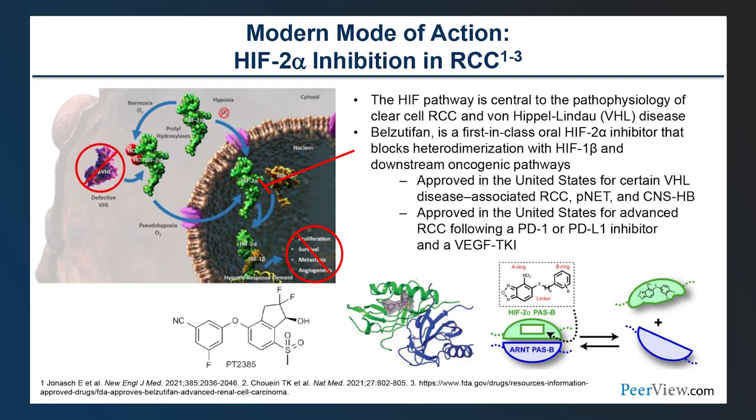It was for a long time thought that the HIF complex was not targetable because it's a transcription factor. And indeed, through careful work done actually at UT Southwestern, my home institution, there was a small molecule screen that was performed and a molecule that came out. The Peloton molecules, PT2385 was the first one in human, which basically clogged up the dimerization of HIF-2 alpha with HIF-1, and therefore did not allow the dimerization of the HIF complex and the downstream translocation into the nucleus and transcription.